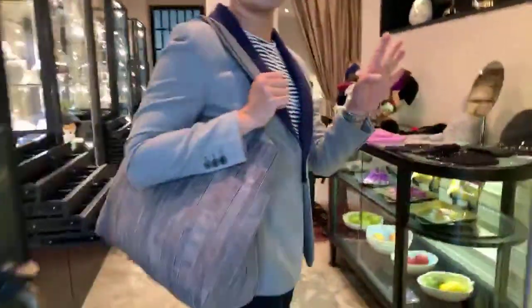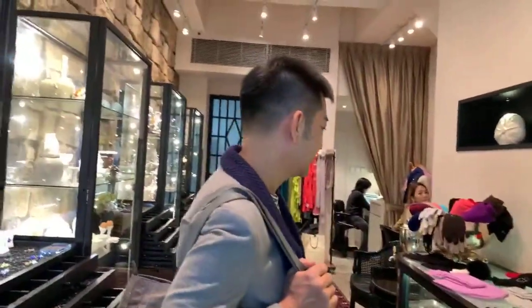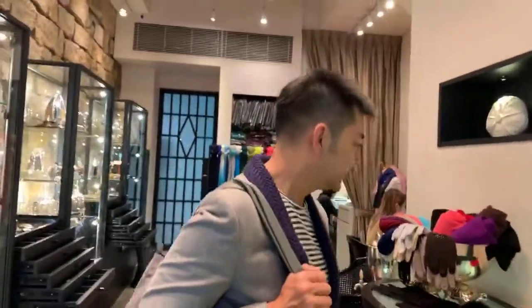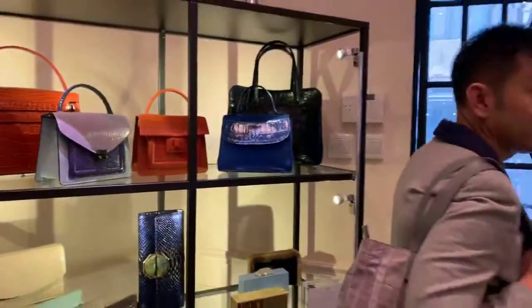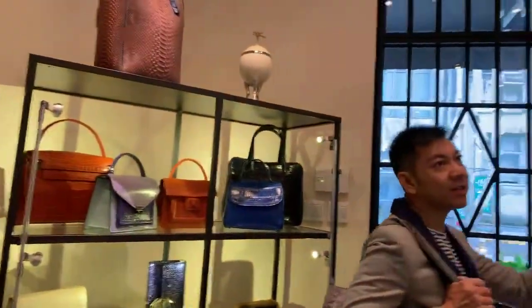Wow, these are crocodile skin. Oh my god, look at that. This is really William's forte because he's an image consultant and he needs to come to places like this to shop accessories or clothing for his clients. For his personal image clients. Wow. And look at the decorations here.